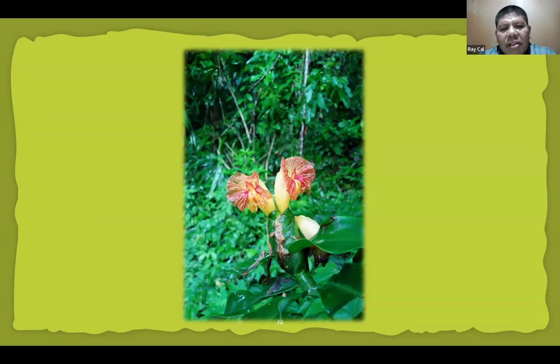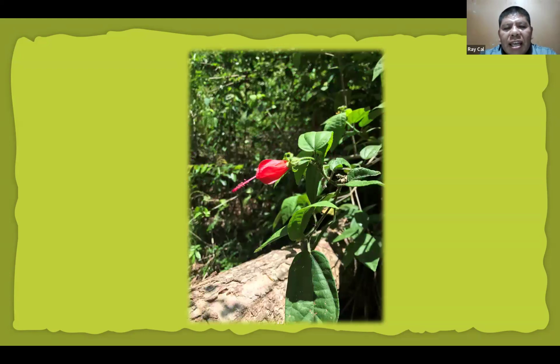Okay, this is a very rare flower at Runaway Creek that we call wild ginger. It bears flowers maybe once a year. So very beautiful. Next slide. This one, I think most of you know, is hibiscus, but this is a forest one. It doesn't open. It's called pepper hibiscus. After a few days, the flowers drop down. A lot of hummingbirds go for those. Next slide.